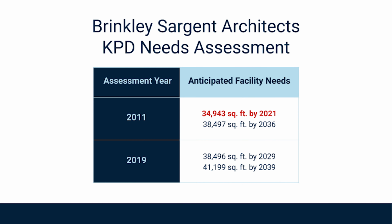The combined square footage of the 3 facilities is 11,430. This is 23,513 square feet less than what was projected to be needed by 2021 to support a population of 55,000 residents.